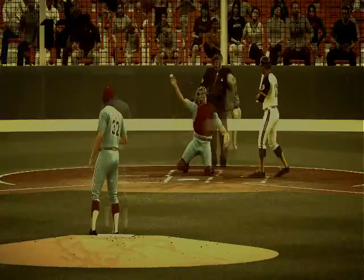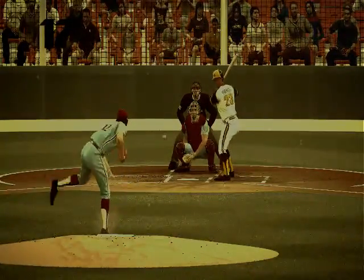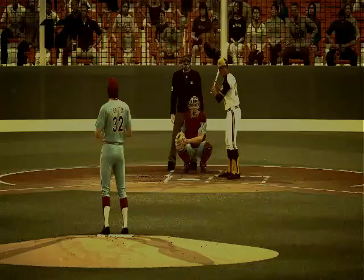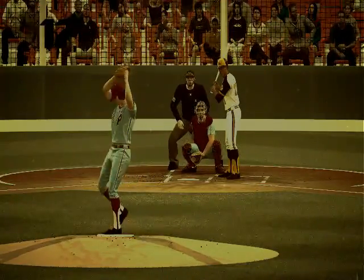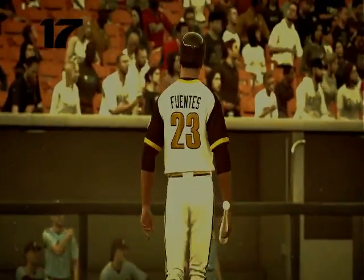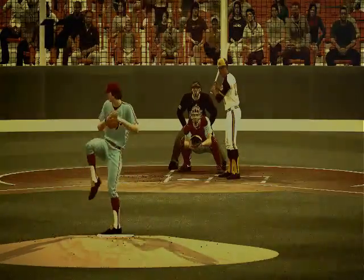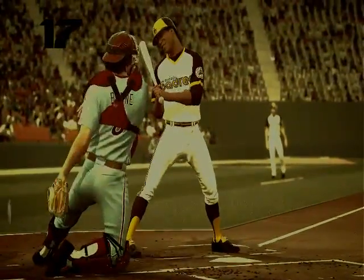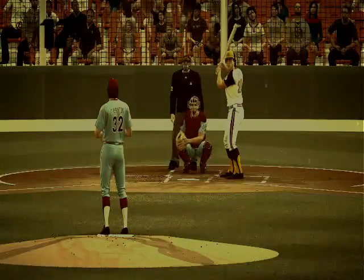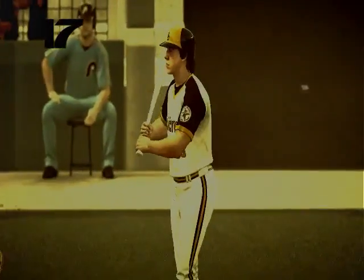And the first offering is not close. The Padres trailing by three here in the last half of the third. Two down. Next is the designated hitter, Dave Roberts. That catches the outside corner. It's 0-1.